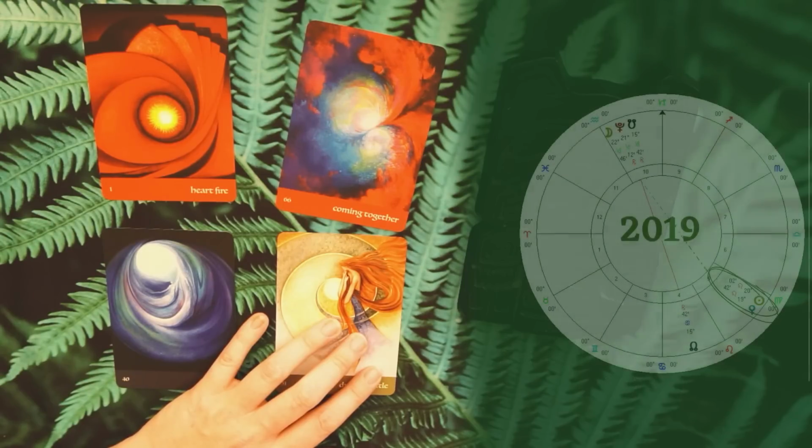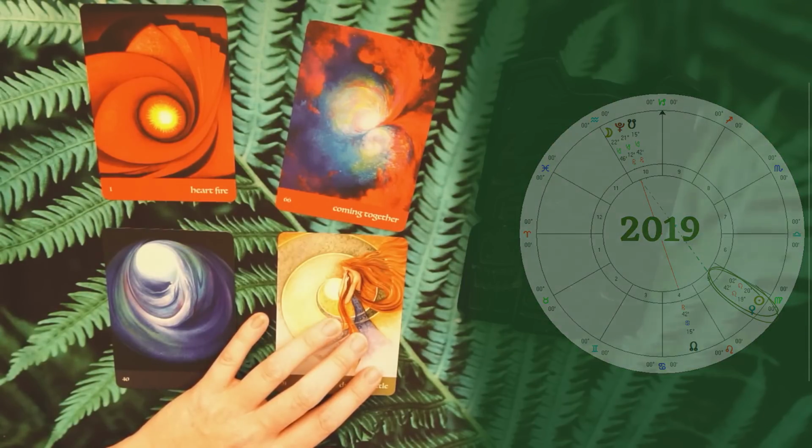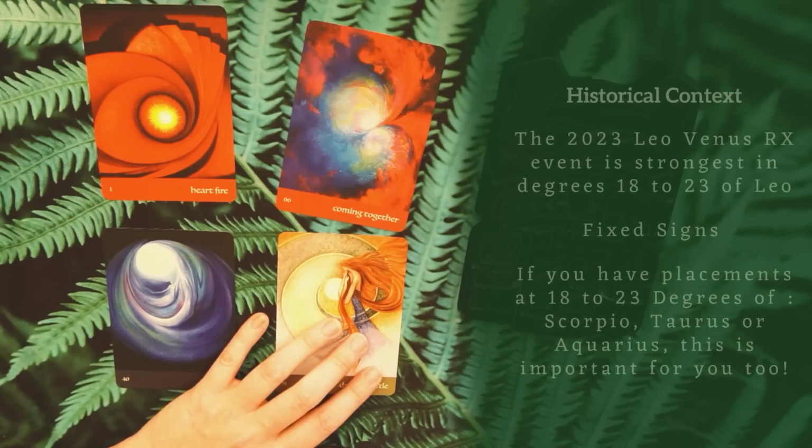And so when Venus joins the Sun on August 8th, it will have been a complete cycle from 2015 to now, with the high point in 2019. I just want to highlight, and this will make sense at the end of the video, that the conjunction of Venus and the Sun when Venus was direct in 2019 happened at 20 degrees of Leo. So this is all happening between 19 to 23 degrees of Leo. So if you have placements in those positions, that's super important for you.